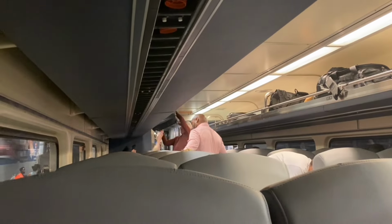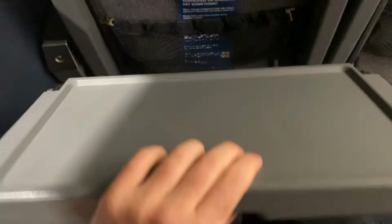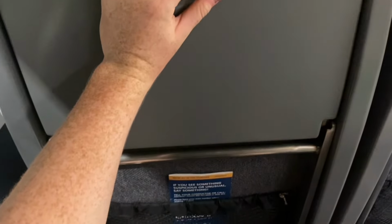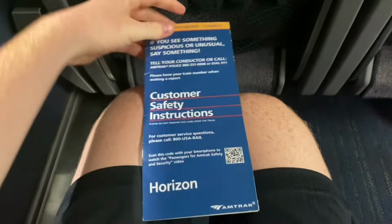Before departure, let me show you what's provided with the Horizon coach seat. The folding tray is not as big as its counterpart in a Venture car. And this one actually extends all the way out to my abdomen. Could make a good restraint, I guess. Below the tray is a pocket and safety instructions card.